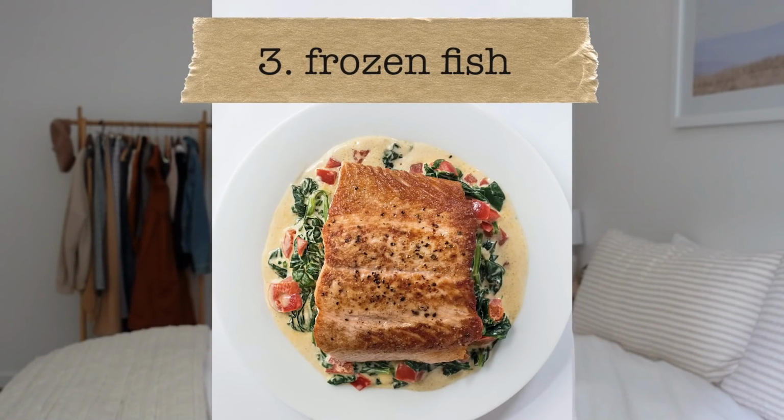And as far as frozen meats go, there are 2 that I always keep in my freezer. The first one is frozen fish. It doesn't really matter which kind. We found that the best ones for us have been like salmon and tilapia. Fish is a really good one for babies who are just learning to eat too, because it flakes up really easily and you can serve it to them in a way that it's not going to be a choking hazard, whereas like chicken and beef are a little bit harder. They take a little bit more work to shred up, but fish is really easy.